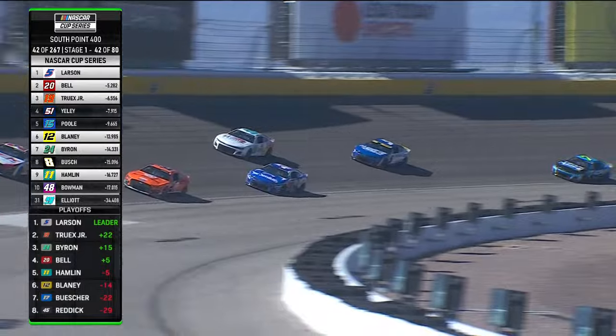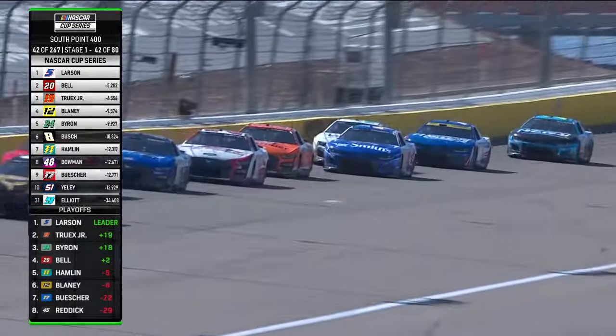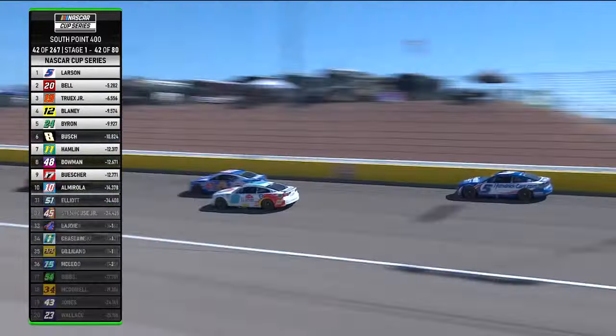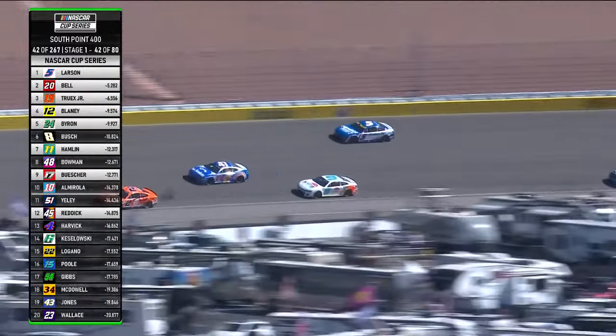You know, Chase had good speed yesterday. This is the backup car. They were very confident in the backup car, but right now that speed is just not there. Green flag pit stops are complete. Kyle Larson back out front in Vegas.